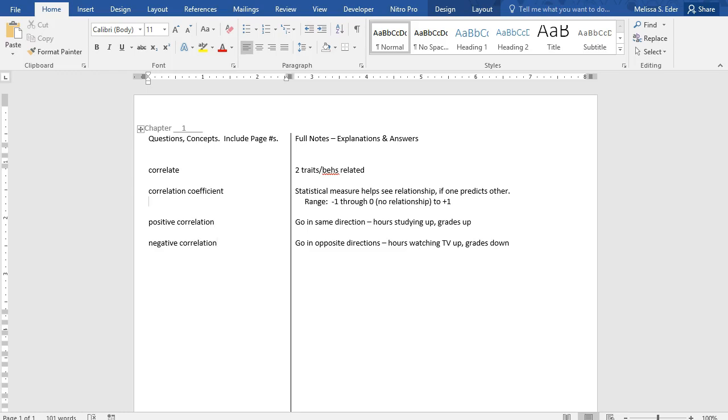Now as you get better with the Cornell method, you should be able to get in the habit of putting all of the terms or headers over here on the left before you define them on the right. But also put questions over here on the left that you think might be on the exam.